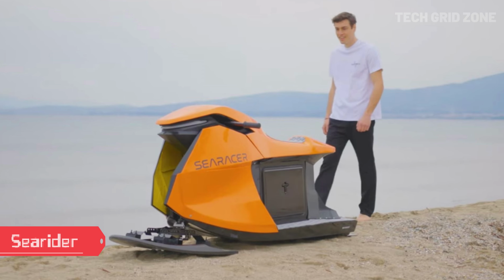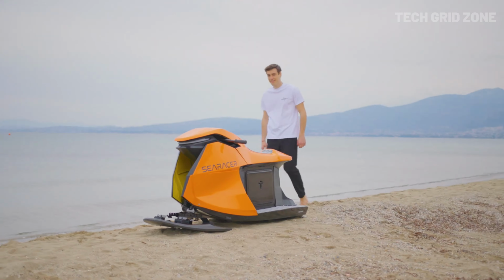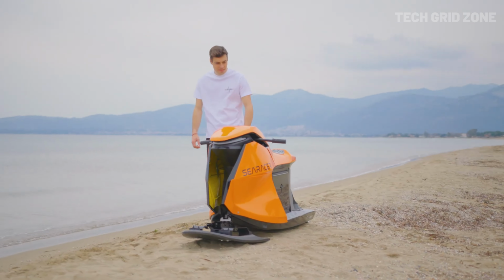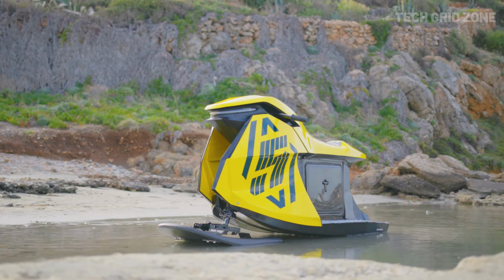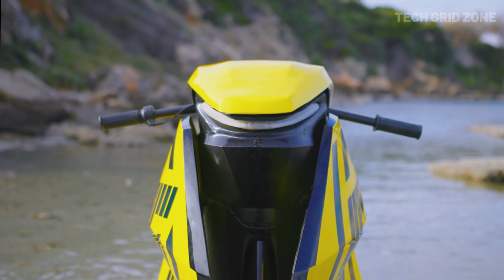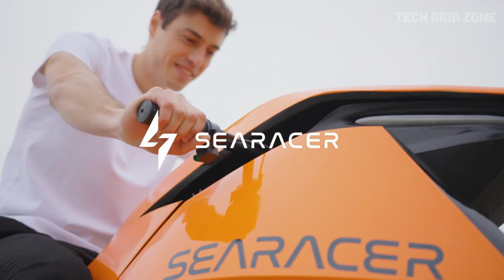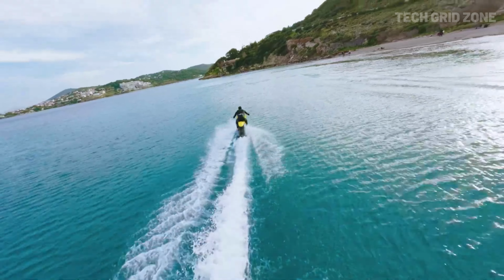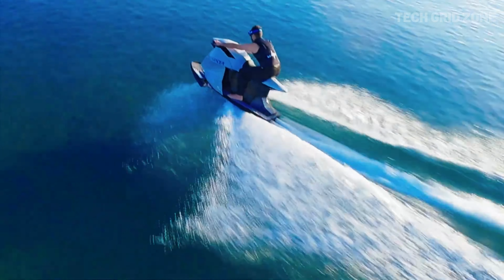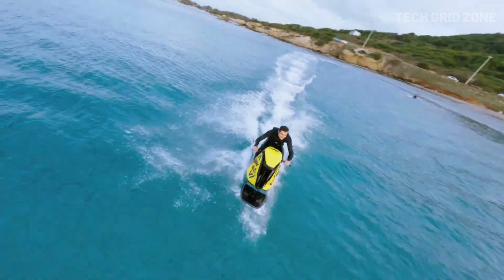Searider is a powerful electric watercraft built for high-speed aquatic adventure, offering an adrenaline-pumping experience with its dual electric motors producing 45 horsepower and reaching a top speed of 77 kilometers per hour. It delivers 50 minutes of ride time and charges fully in just 3 hours, making it ideal for both thrill and efficiency. Weighing 33 kilograms without and 65 kilograms with batteries, it ensures agile handling and peak performance on water.